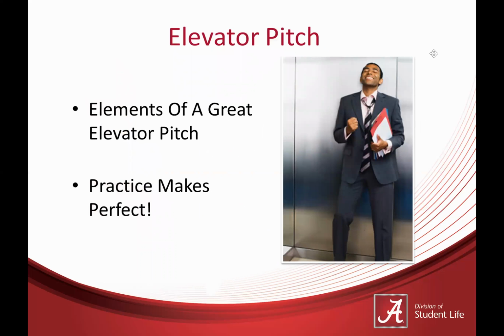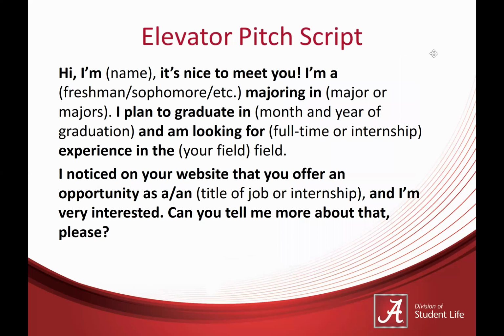Elevator pitch is something that we see a lot of students come in to work on. There are some elements that make up a great elevator pitch, and we really encourage students to practice. So, practice with their friends, practice with family members, just introducing themselves, talking about themselves and getting comfortable with that. We do have a speaking studio on campus where students can reserve a spot to go specifically and work on those public speaking skills.